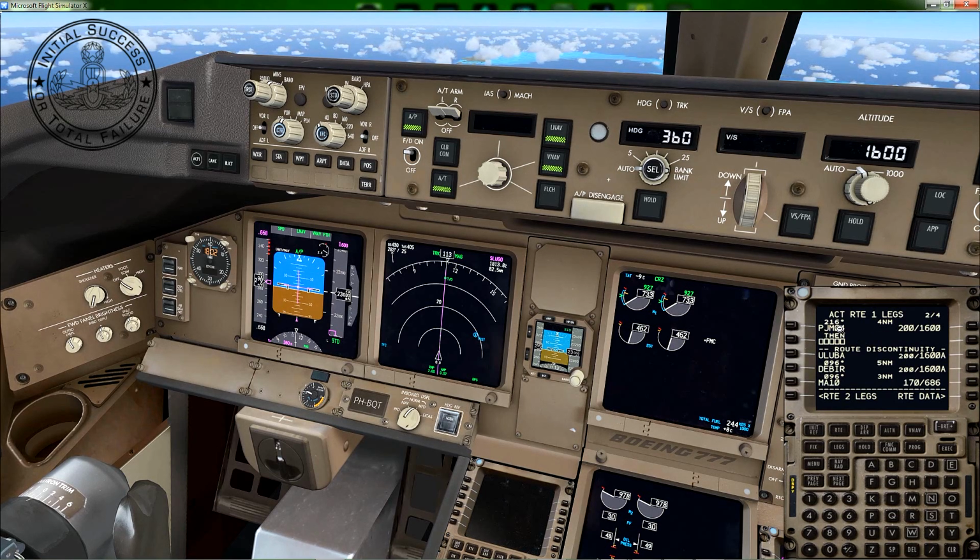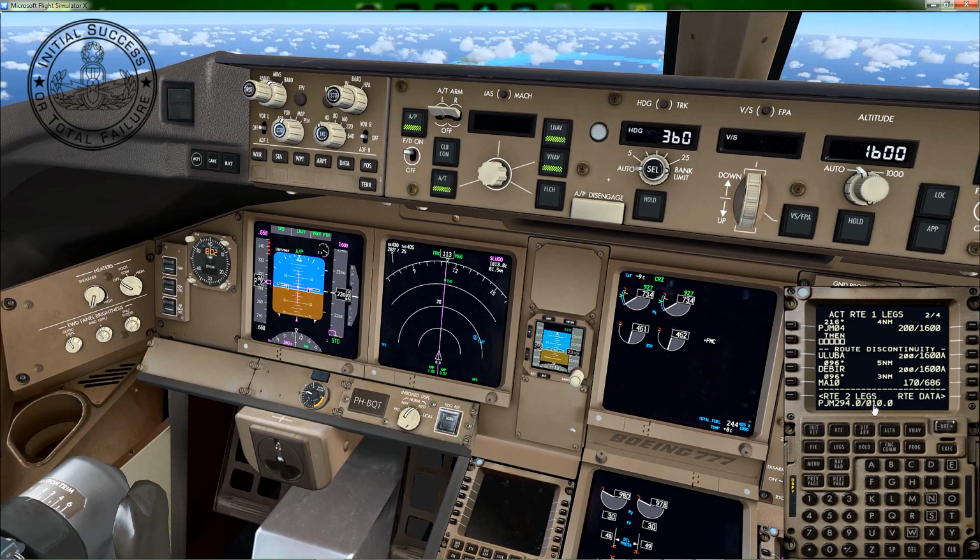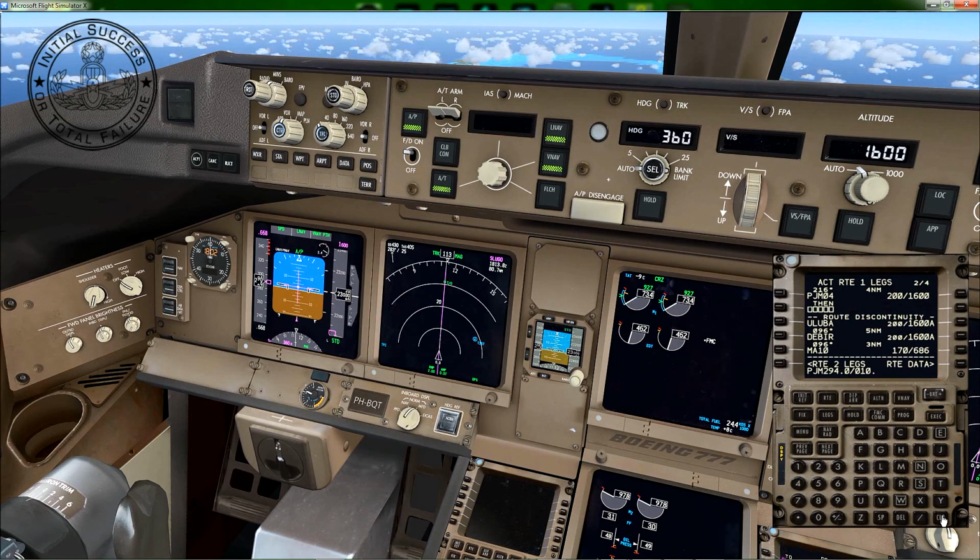So PJM 04 is the 294 degree radial. All right, and if we click on that, you can see right here PJM 294 010. That's the 10 nautical miles. Let me show you how we set that up real quick. Move this up just a little bit so you can see it better.